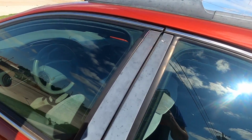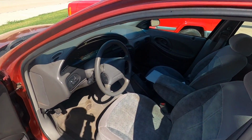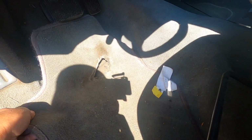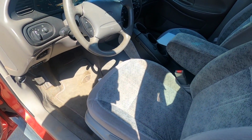Guys, this car is going to be phenomenal. She looks really good. She really does. I'll probably toss this floor mat away. Honestly, that floor mat with a hole in it just looks bad. It looks real bad. Probably better off just to toss that in the garbage and forget about it.